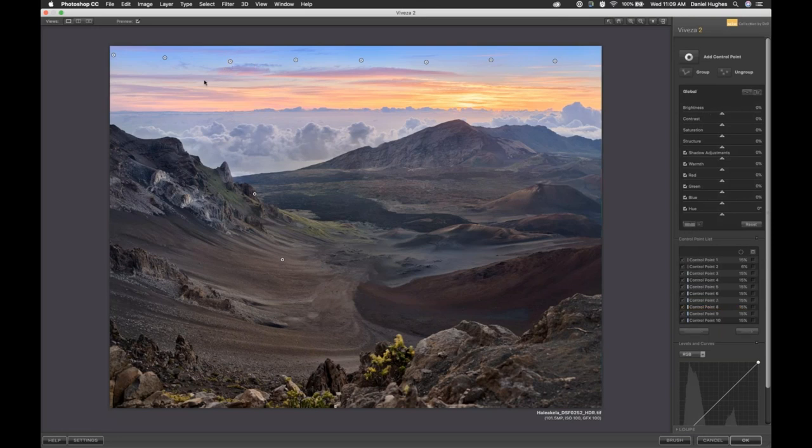But what we can do is group these points together by activating all of them. And you can activate control points two different ways. You can either hold the shift key down on your keyboard and click each individual control point, or you can actually just click and drag. So if I click anywhere that's not on a control point and drag, it creates this bounding box, and I can activate all of those other control points.